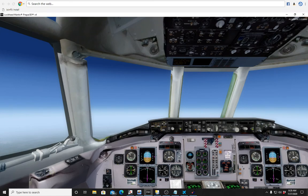But we are looking good here. Fuel is no concern there. Oh, there we go. We're descending. Good deal. We had 12 minutes left here, and we're descending.